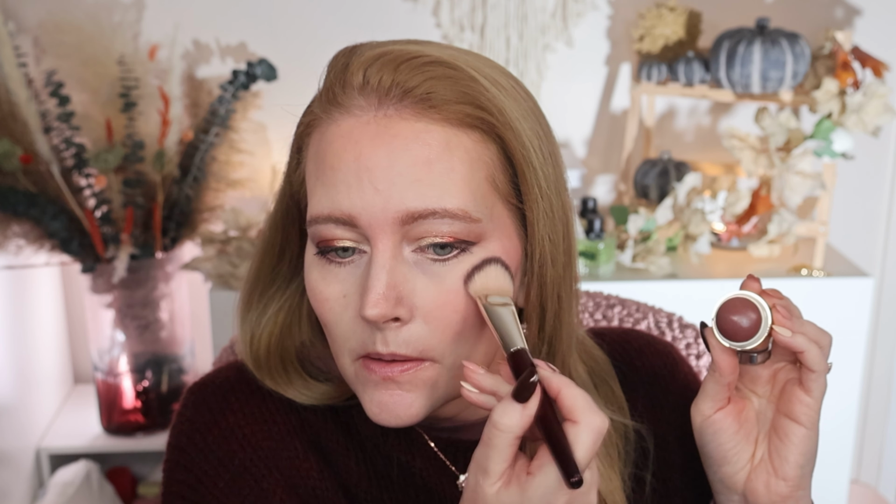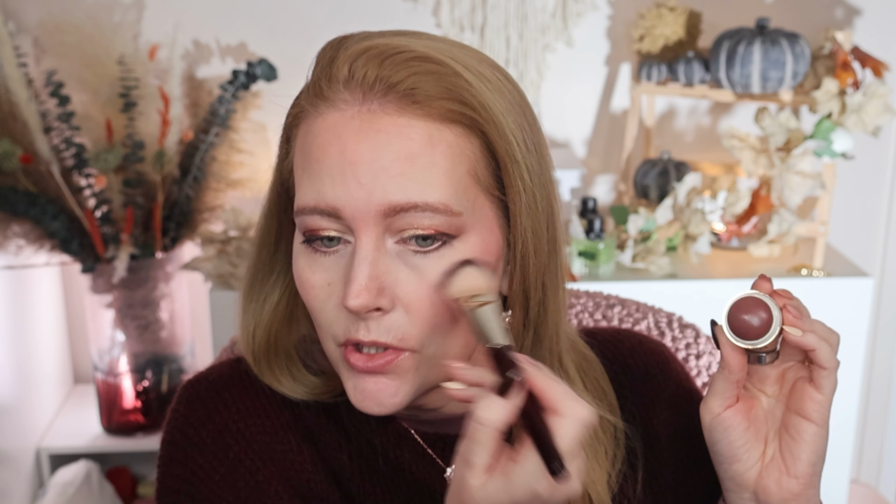What do you think of that? I think it's really beautiful, and I think as well you could use it together with this one. In fact, why don't I just do a little bit of that just to show you. So this one is the one called Bespoke. I would probably go with this shade more on the lower part of the cheek, and then have the plum more at the top, but it shows how you can work the two together.